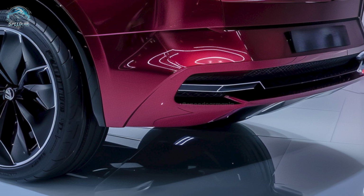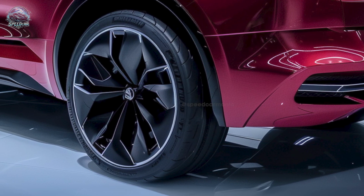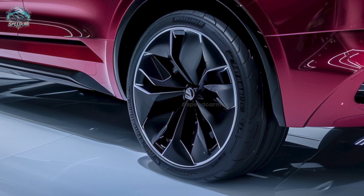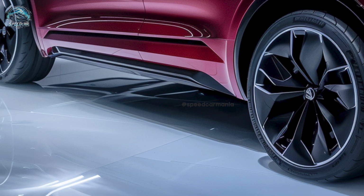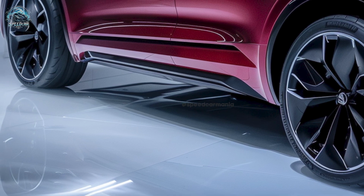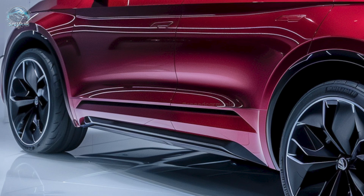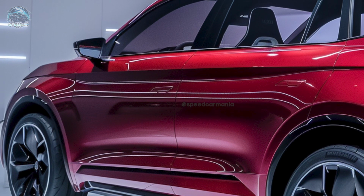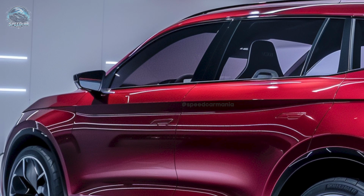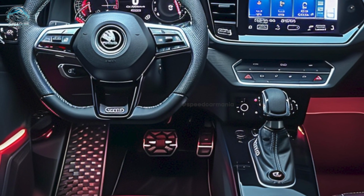The 2025 Skoda Yeti offers multiple engine options to meet varied driving needs. The base model is equipped with a 1.5-liter turbocharged petrol engine that generates around 150 horsepower. More powerful variants have a 2.0-liter turbo diesel engine that can produce up to 200 horsepower. Additionally, hybrid varieties are expected to be available, combining fuel efficiency with strong performance.